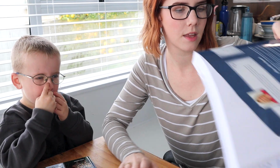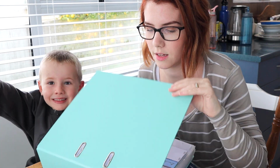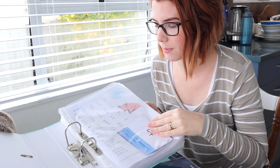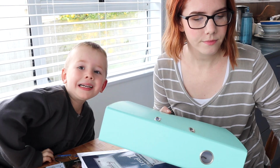But today we're just doing, okay, so I'll show you, I've got all of the lessons. So I took out all of the workbook activities and put them in this binder, and I just photocopied them so that I can reuse them for my next kids. So I just took out the one we need today, and we are up to lesson 7, and we're doing the second half of lesson 7.